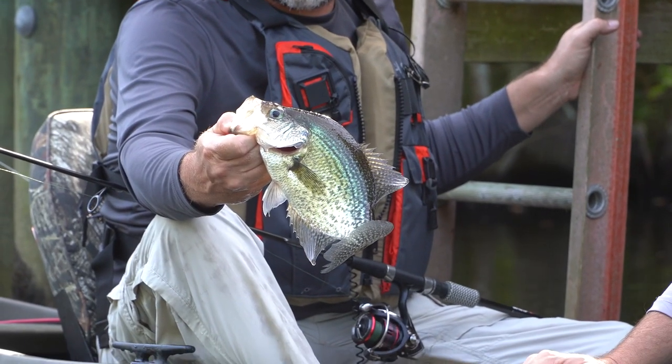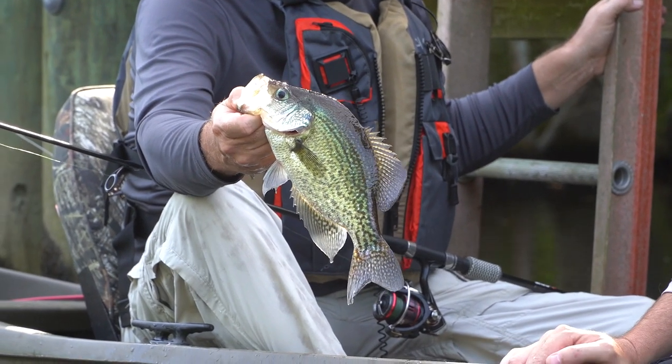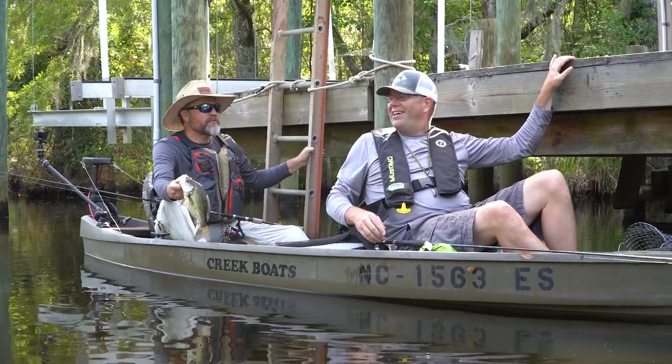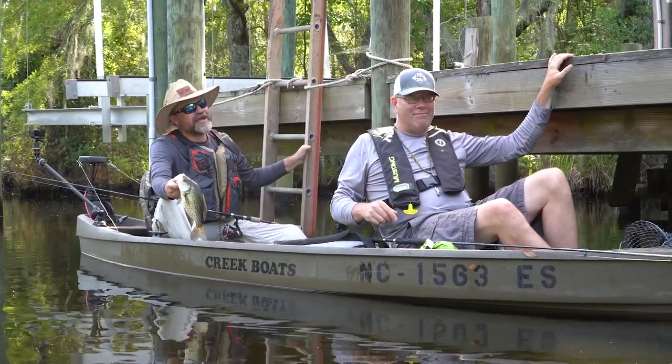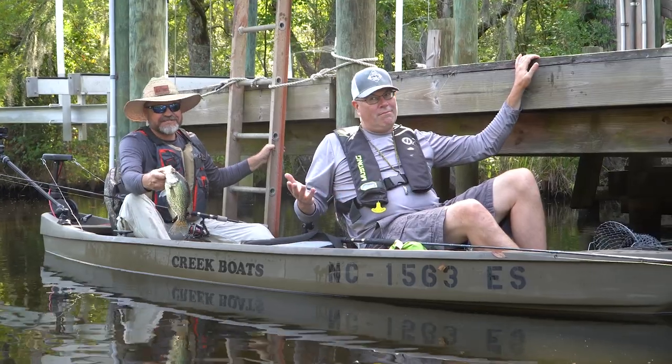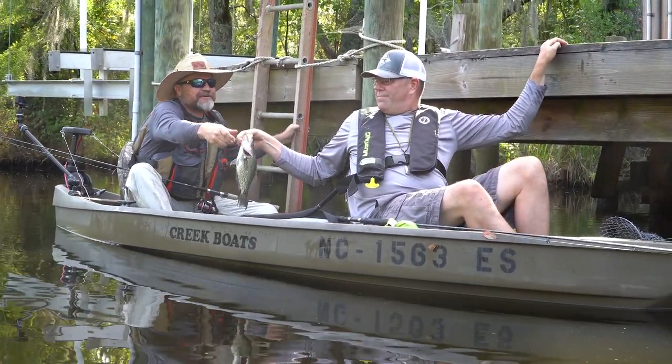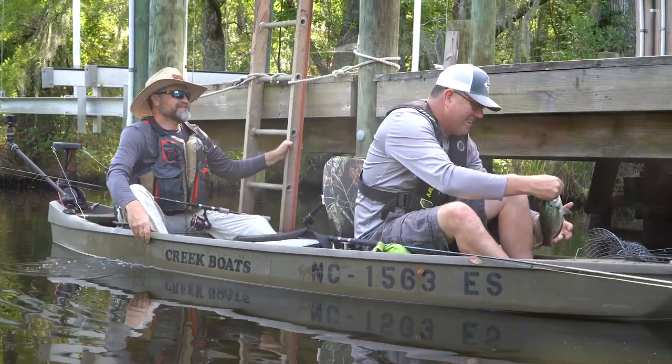Yeah, we've got a basket if you like, otherwise we can put it back for next time. Well, I'll tell you what, we have a basket. Let's see what we can catch. If you don't mind, I know we're trying to show everybody how great these fish are, but this is actually a really nice fish that could really make a nice fillet for me. It will, two of them. Yeah, for sure.